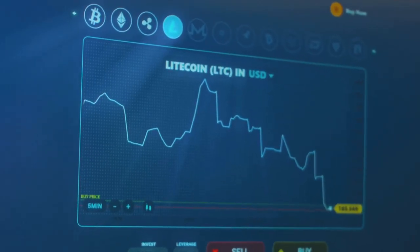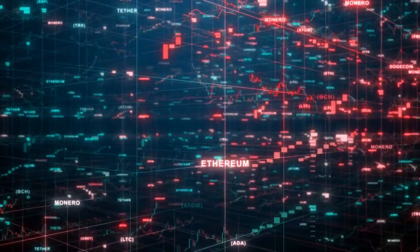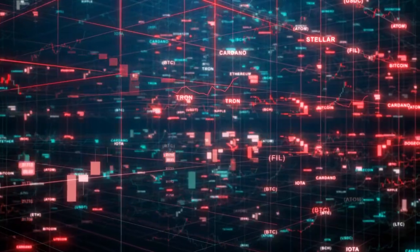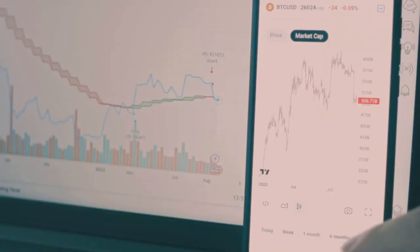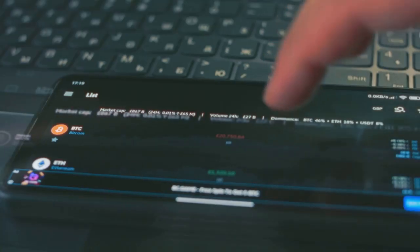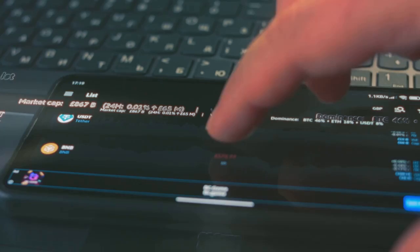Chapter 6. Choosing your exchange, final thoughts. Ultimately, the best crypto exchange for you depends on your specific needs and priorities. Consider factors like ease of use, fees, security, available cryptocurrencies, and customer support when making your decision. It's also a good idea to try out a few different exchanges before settling on one. Most exchanges offer free accounts, so you can test out their platforms and see which one you prefer.